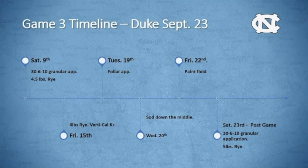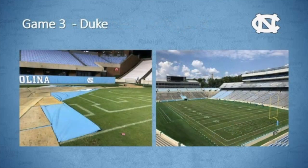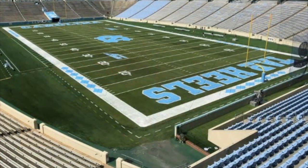So like I said, the first game we did the whole field. For this Duke game, we did just down the middle. We took an old grass saver, folded it out, threw some plywood and some stuff over it to make a makeshift road, and we sodded. You can see it right there in the picture on the right, down the middle. Sod's blended in really well. It's really hard to tell that it's sodded.